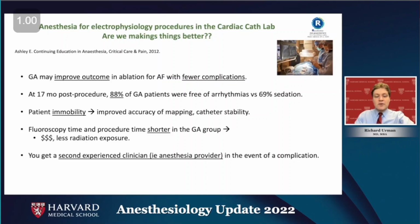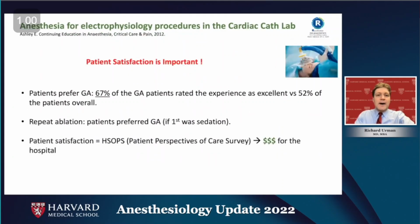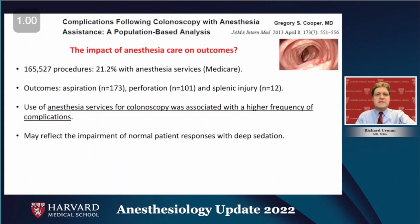And you also recognize that we have an anesthesia provider in the room, that's an extra set of hands to help if there are any complications, things like that. The other thing to emphasize, again looking at EP lab, is that patient satisfaction is important, right? It's important to us as anesthesia providers. It's important to the hospital. And what the authors found is that patients prefer GA in many cases. 67% of GA patients rated their experience as excellent versus 52% overall. And they prefer GA if they had to have another procedure, for example. And so this is an important point.